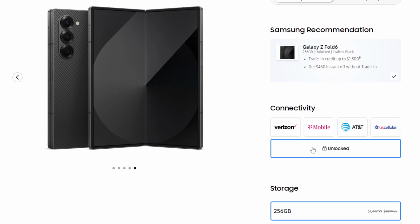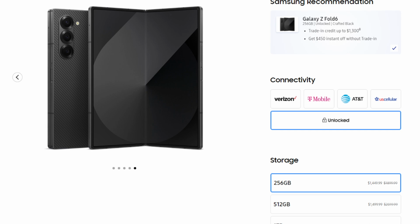So, again, like I said, not bad. Not bad. I still recommend going with the Pixel 9 Pro Fold. I know they're not going to give you that kind of discount over there at Google, but to be honest, it's probably better, to be honest. So, tell me down below your thoughts and opinions.